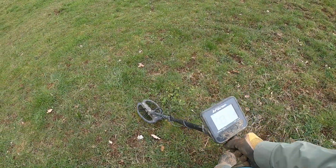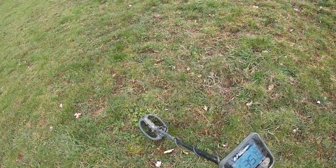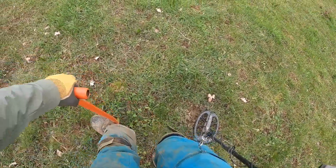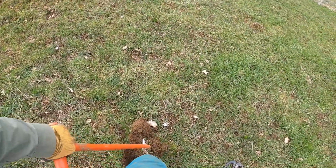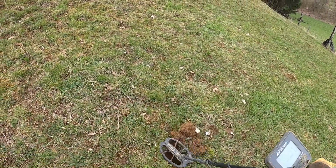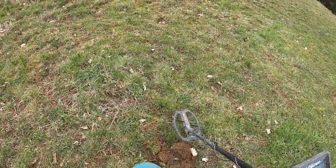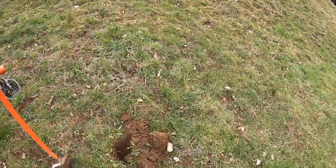Number 10. Jumpy. 50s, 60s, 70s. I've got a clue. So many jumpy targets here. I have to dig them all because some of the jumpy targets I've already dug have been pretty good, and some have been nails. So that's the problem. If you don't dig it, it's out, whatever it is. And it's a very stable signal now that it's out. No iron grunt, so I don't think it's a nail.